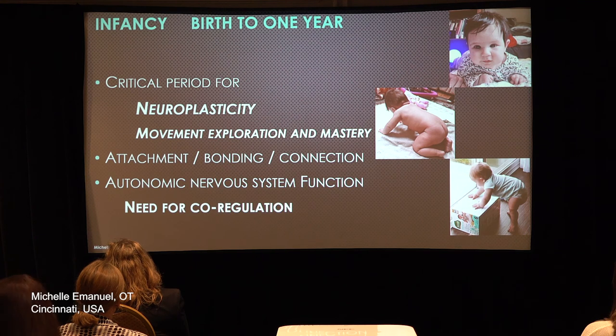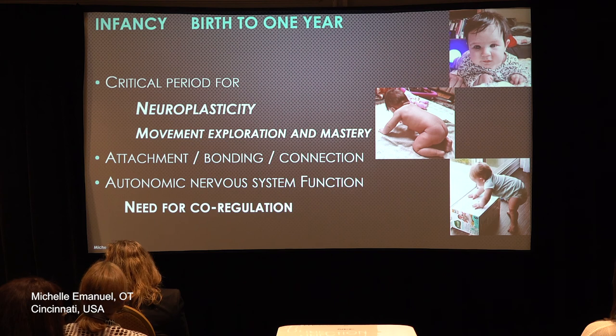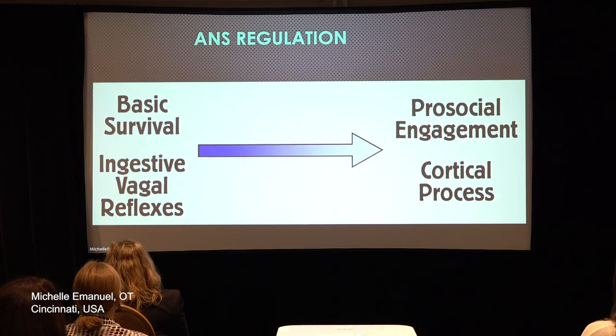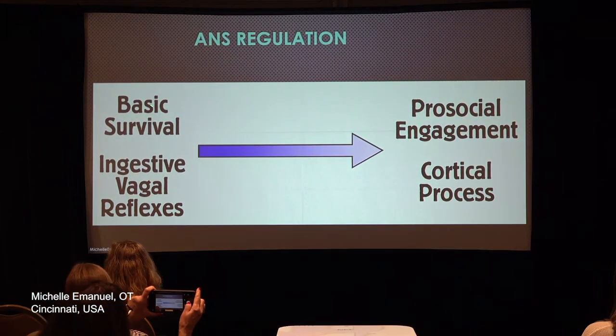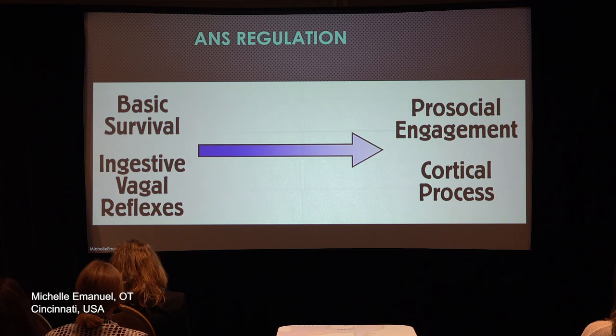That's how we co-regulate. Self-regulation are things we do for short periods of time, and we can do it, but then we run and download that with someone, we talk to someone or connect with someone after we've done something that we've had to have self-regulation over. And in this period of time, babies go from these basic survival instincts, using ingestive vagal reflexes for primary autonomic regulation, to using prosocial engagement and cortical processes for autonomic regulation. So that's a huge change.